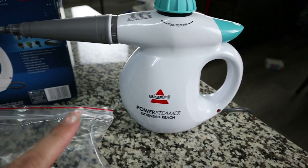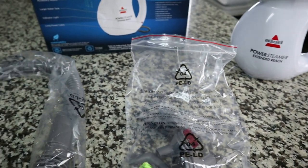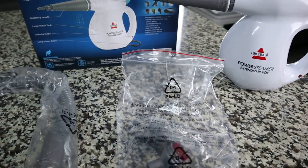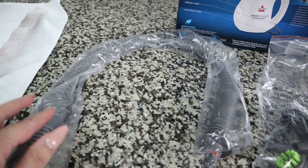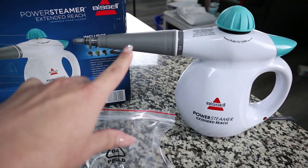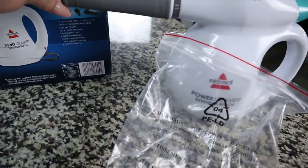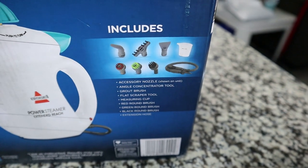And so I got this and it comes in this box like this. I've already used it for my shower. It works really good. It got out a stain that I can never get out with brushes, and I got it out really easy. It comes with this tube right here, still in the plastic, so I haven't used it yet because it attaches here so you can make it longer, kind of like a vacuum. And then it comes with all these different brushes. You can see it right here on the box, all the different brushes that it comes with.